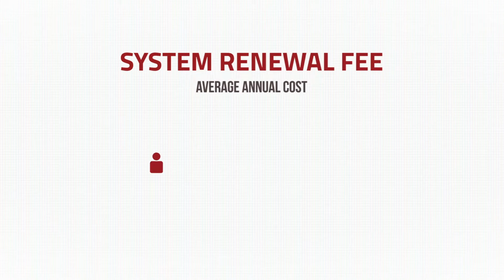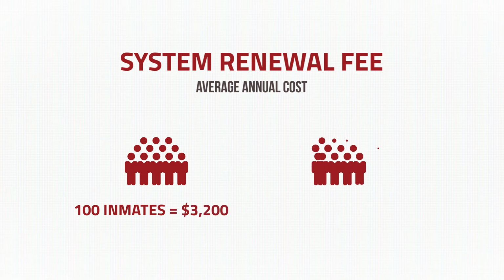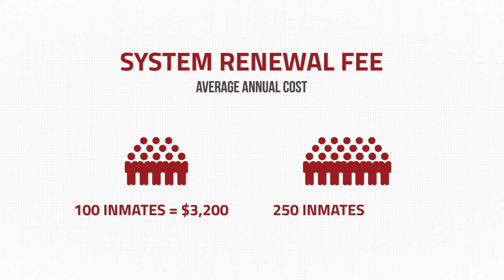For example, if you have a facility with around 100 inmates, the system renewal fee will cost somewhere around $3,200. But if you have a facility with around 250 inmates, your system renewal fee will run somewhere around $5,000. I'll also mention that the entire software platform is under warranty for the first year of use. On the 1-year anniversary of your go-live date, Guardian RFID will invoice your facility for the system renewal fee, which provides ongoing support for the next 12 months.